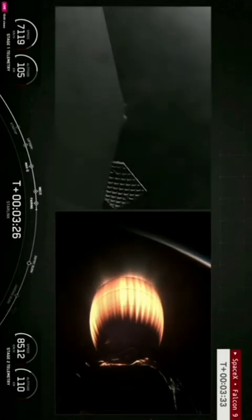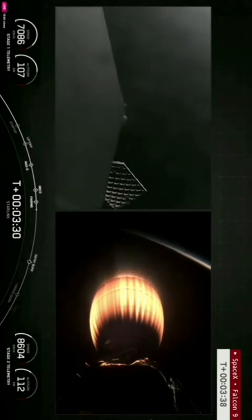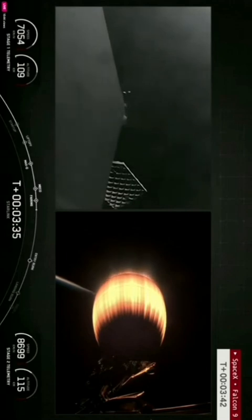Now about 3.5 minutes into flight in real time. Coming up on our next event in about 2.5 minutes is when the first stage entry burn begins. That burn will last about 24 seconds in total.